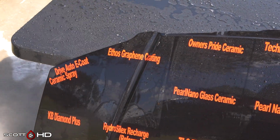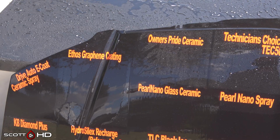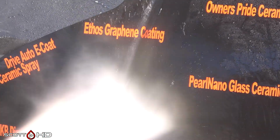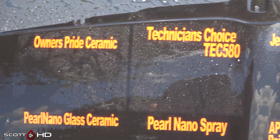Drive Auto E-Coat ceramic spray, that 60-day mark is when that failed. ETHOS graphene coating is actually CARPRO CQUARTZ UK 3.0 topped with SIC. I just never ended up changing the label. Probably at this point I won't.